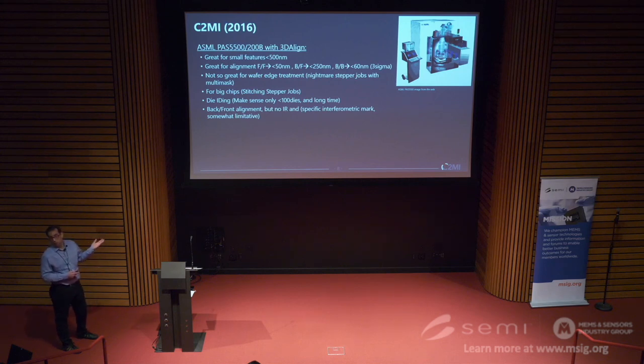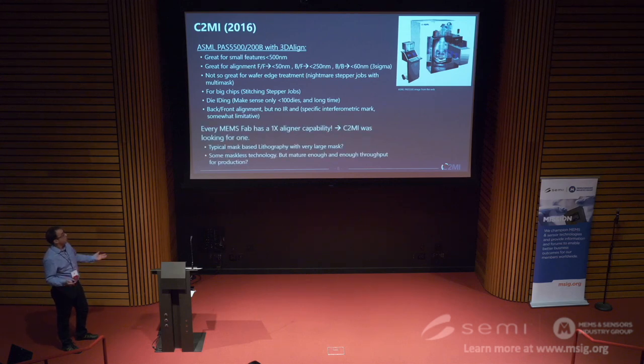Die IDing is something we like to do, not really feasible with the mask-based stepper. We can do some tricks, but it's limited again. And on the contoured wafer, the edge is really hard to manage because you've got different features, and they don't fit into the stepper field directly, so problems. So we were at the point, okay, like every MEMS fab, we need a 1X aligner.